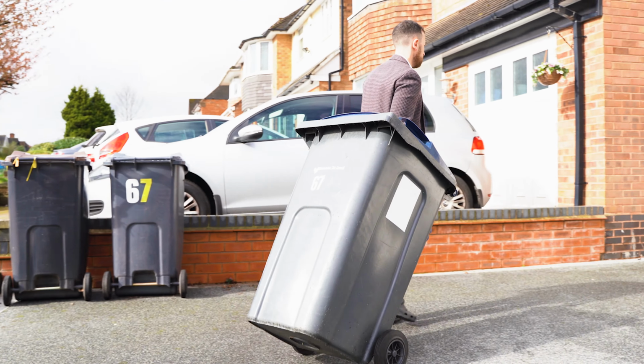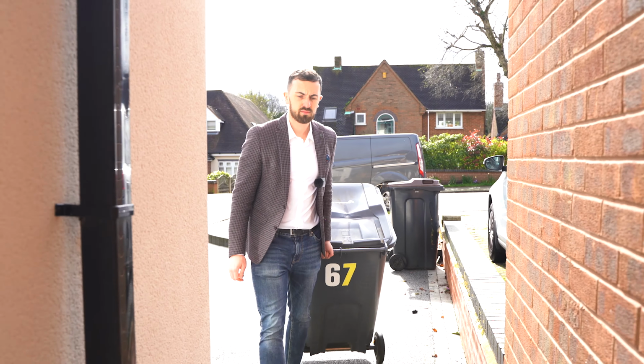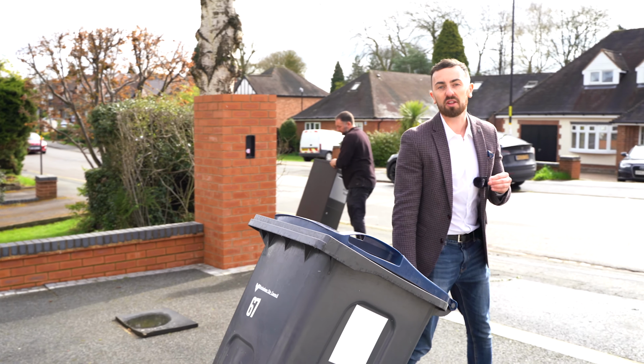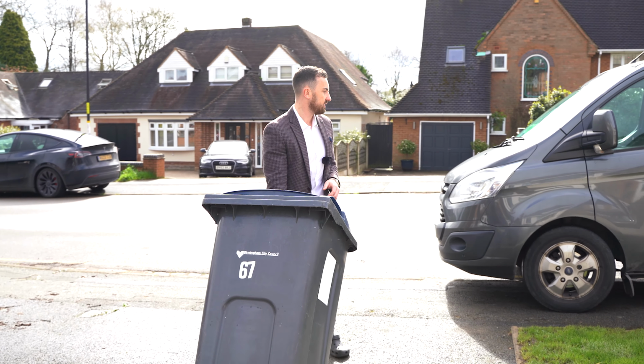Really important to make sure that we move the bins off the drive. I hate to see properties on the market where you've still got the bins in the background of the photos.